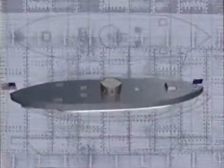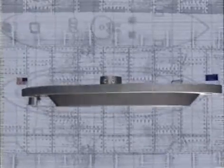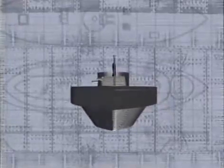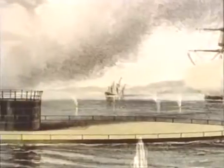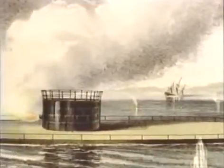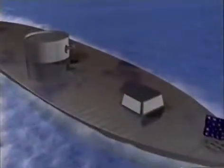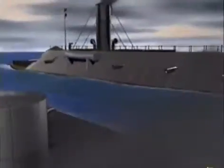Essentially an armored steam-powered raft on an iron hull, the Monitor measured 179 feet long and 41.5 feet wide. Her deck stood a mere 12 inches out of the water. Her armor consisted of 5 layers of 1-inch iron plate. But the Monitor's single most influential innovation was its revolving turret, enabling a 360-degree field of fire for its 2 11-inch guns.